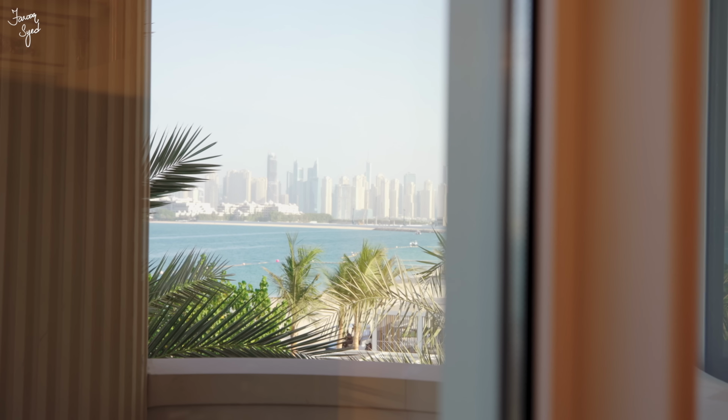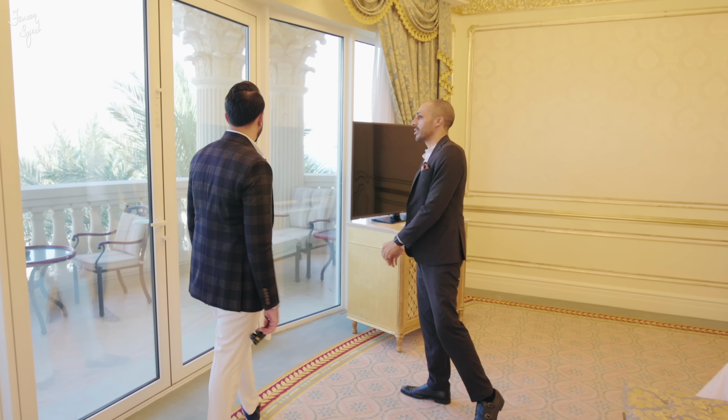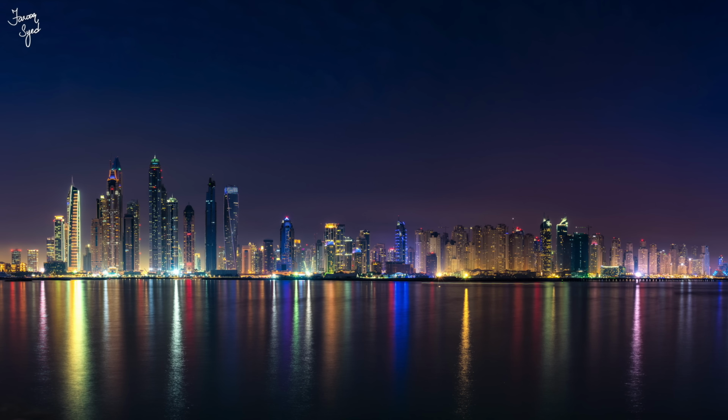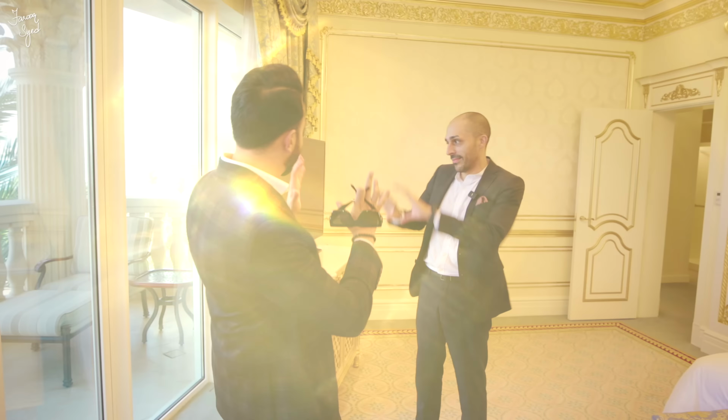You should actually come at night and see the skyline. Oh yeah, man. The night. With all the lights, the skyline is stunningly beautiful. I know. Stunning. On the crescent, on the palm, you get some of the best views of the skyline. I think whenever I have guests coming in from overseas, I have to bring them to the palm, to one of the hotels on the crescent, just to enjoy the skyline. It's a spectacle by itself.